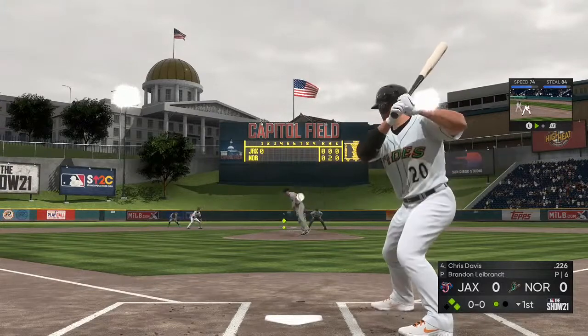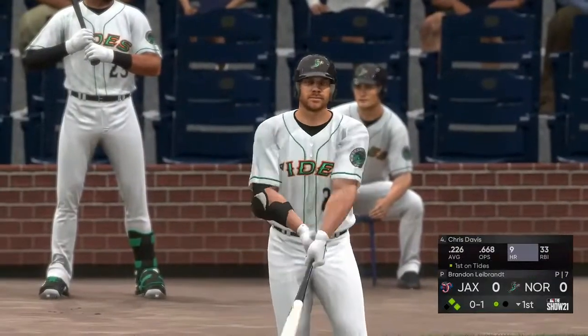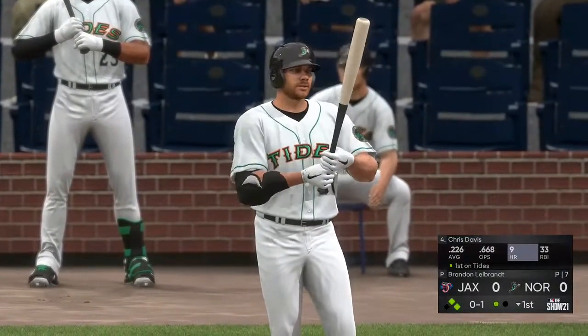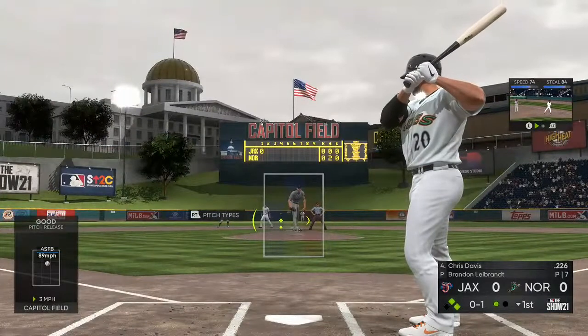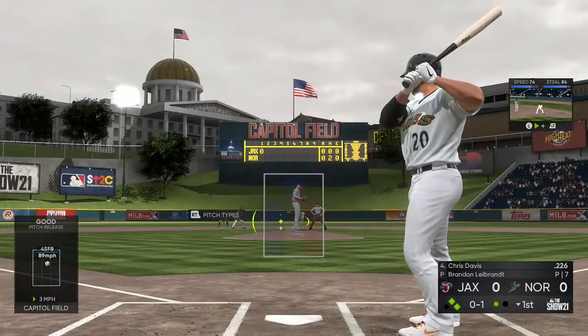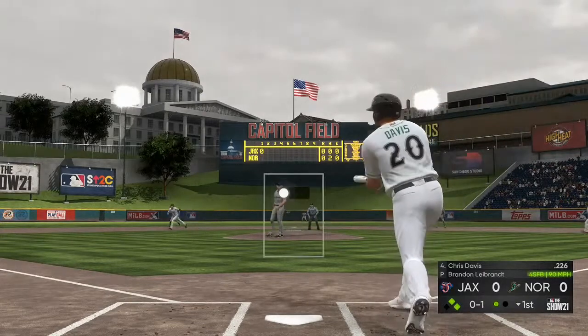Chris Davis at the plate now as he'll take a look at a strike right down the middle. It's 0-1, and he's a guy looking to break out in a big way. Hasn't been what he or his club have been hoping for. The 0-1 on its way.